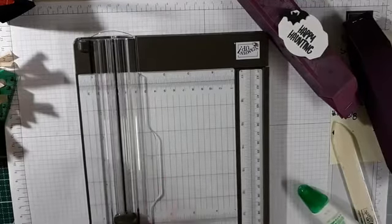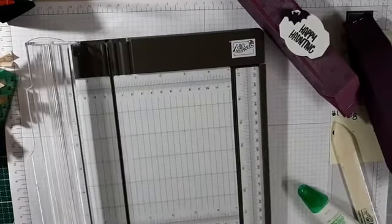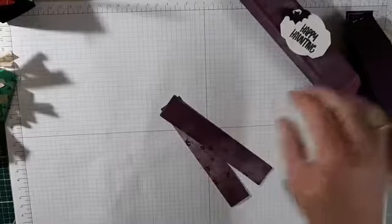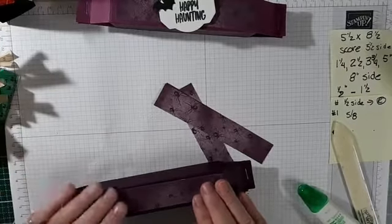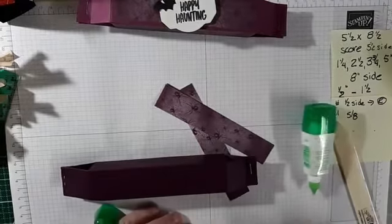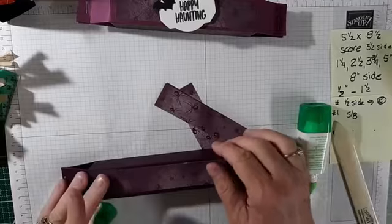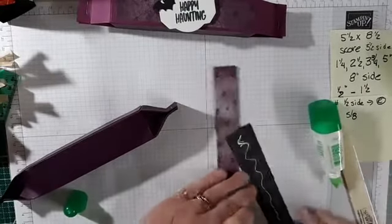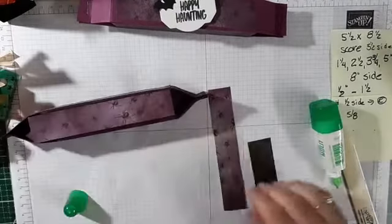That's what's nice about our new cutter. You can cut 4 pieces of designer paper at the same time. So 5.5. Yeah. Now let me check them out and see how it looks. Good. So I'm just going to put a tiny bit of Chumbo behind it. I'm going to put one on each side. I love the spiders on this.